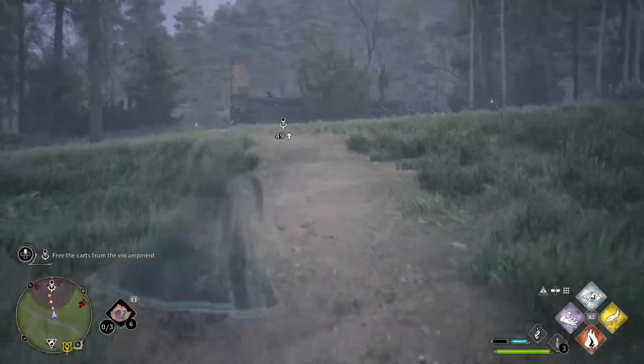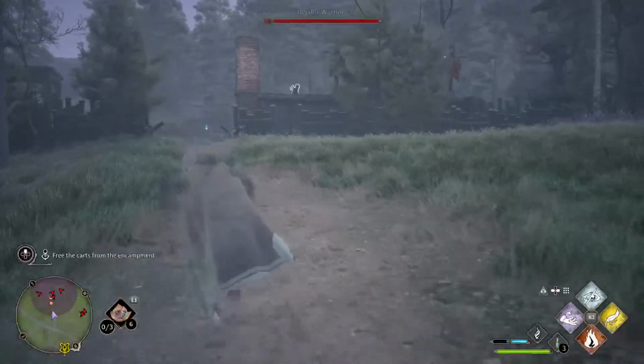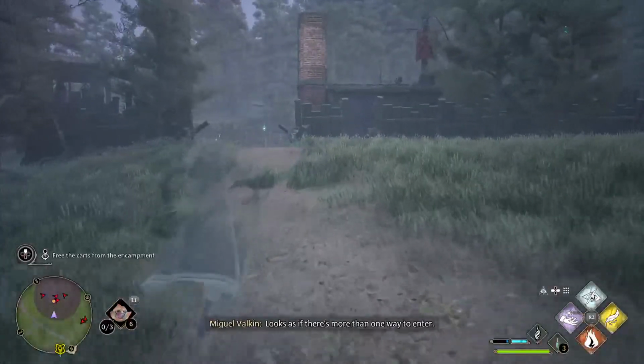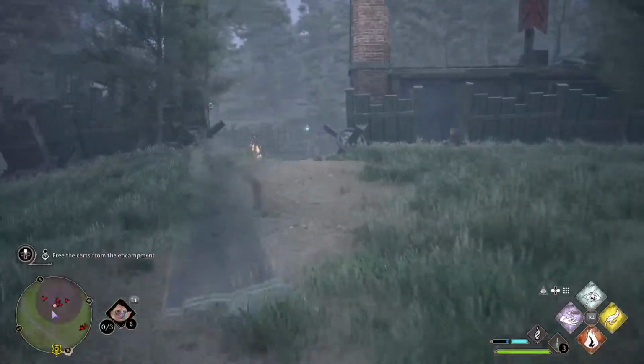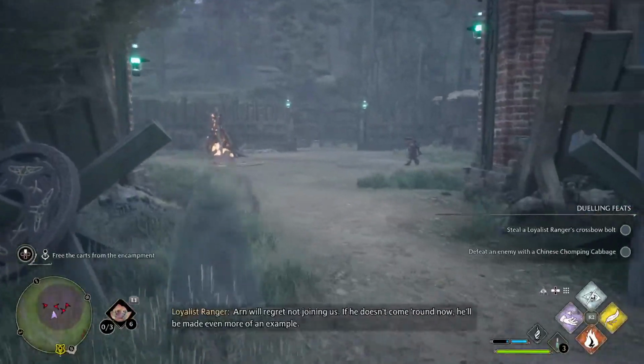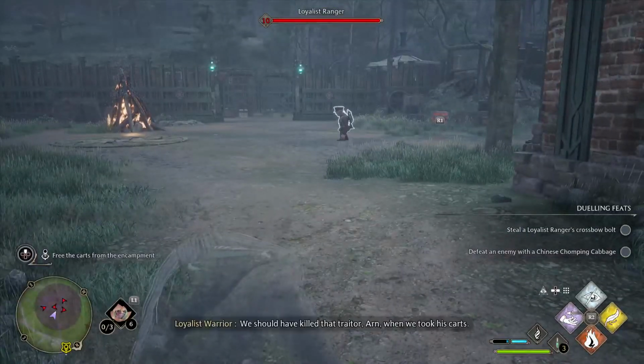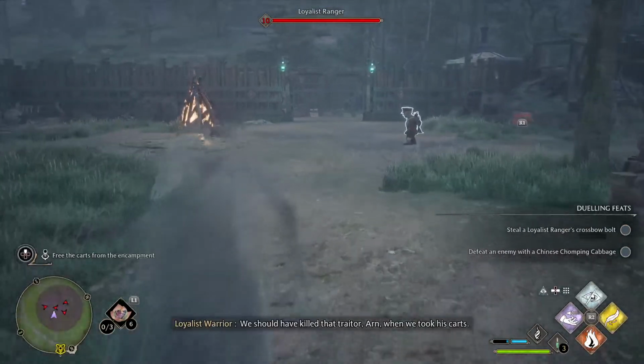Feels like I've been at this for hours. Looks as if there's more than one way to enter. Arn will regret not joining us. If he doesn't come round now, he'll be made even more of an example. Should have killed that traitor Arn when we took his cart.